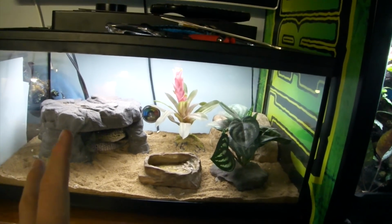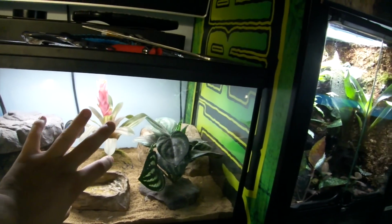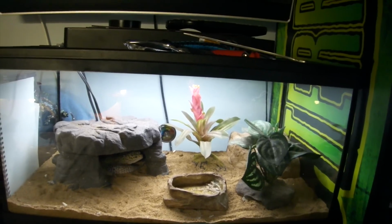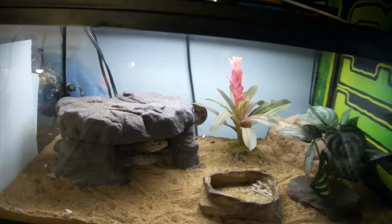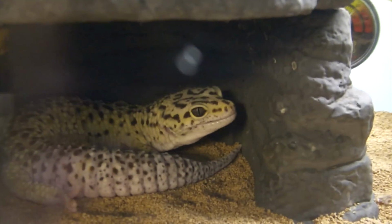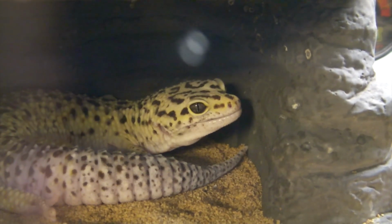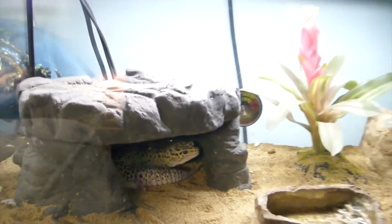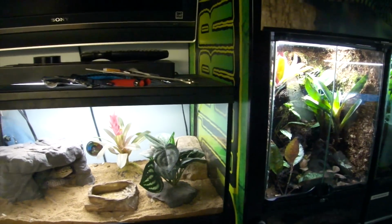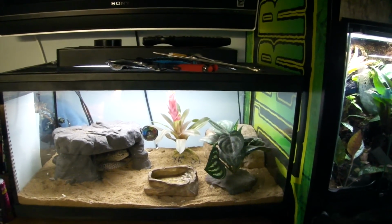Let me know what you think in the comments down below, but maybe make an excavator clay background. Like, I don't know, make a pimp tank for him, you know? Trick it out. He's getting older. He's past his midlife crisis, potentially, so we'll see what happens there. But let me know what you think in the comments down below about making an excavator setup for him.